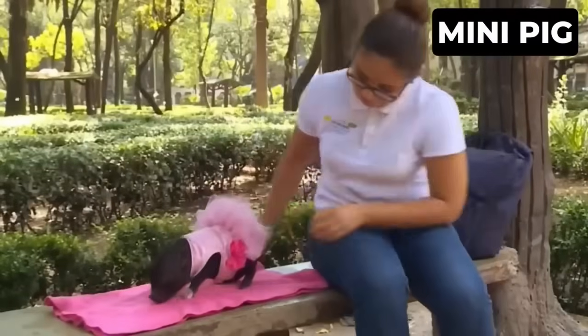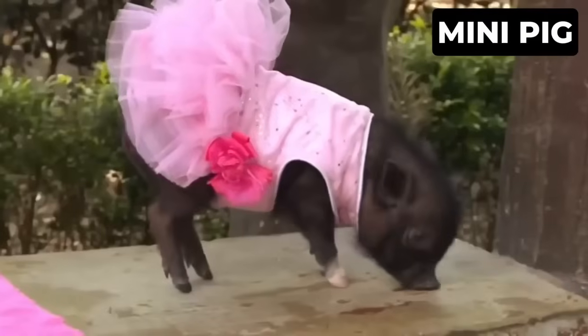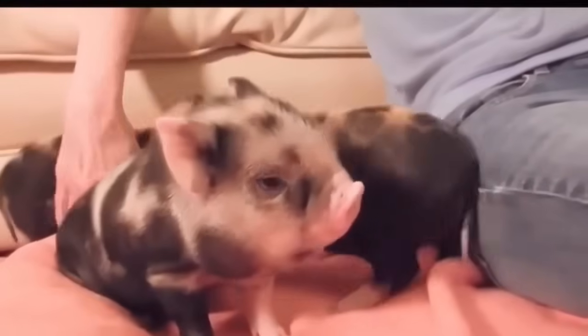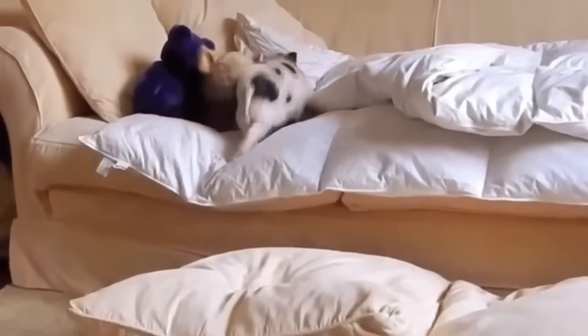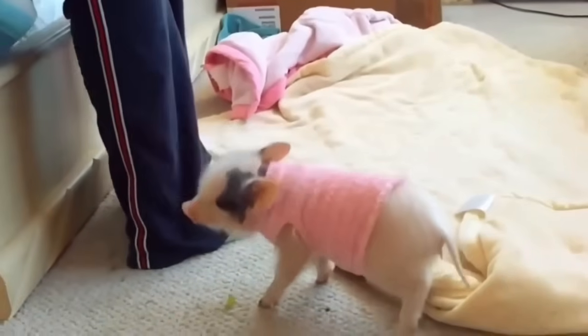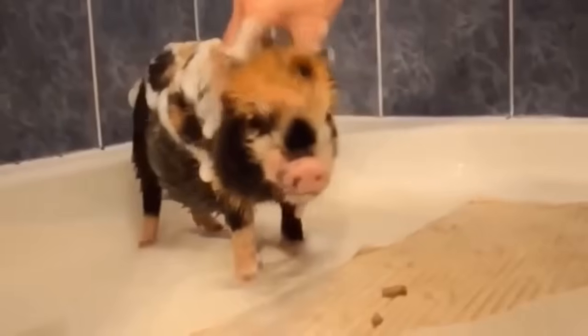Returning to the animal kingdom, the teacup pig is a miniature version of traditional pigs. Weighing no more than 66 pounds, they win hearts with their cuteness. They are intelligent and trainable, but require special care to maintain their health and well-being.